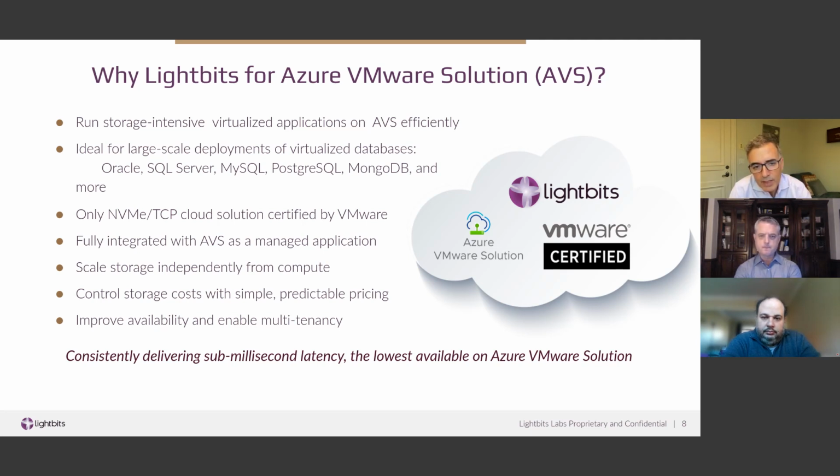This solution, as I said earlier, is fully certified by VMware and is the only NVMe over TCP cloud solution that is certified by VMware on the public cloud. So in summary, what we provide is scalable high performance, scalable up to millions of IOPS, the ability to scale your storage independently from compute, and sub-millisecond consistency in the latency. And that's something that no other offering for Azure VMware Solution can support today.